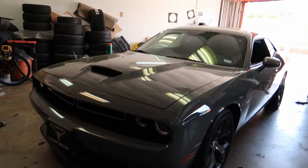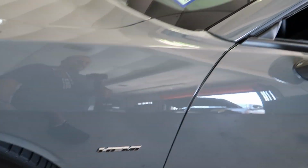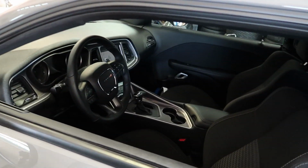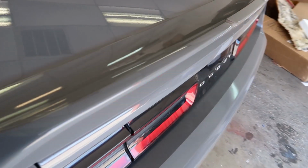All right, y'all, so we have a beautiful project we're working on today. We have this Challenger. It's a Hemi version. It's got a beautiful silver color to it. Got the stock radio inside. Everything on her is completely stock as of right now, but we're gonna be doing some modifications to her.